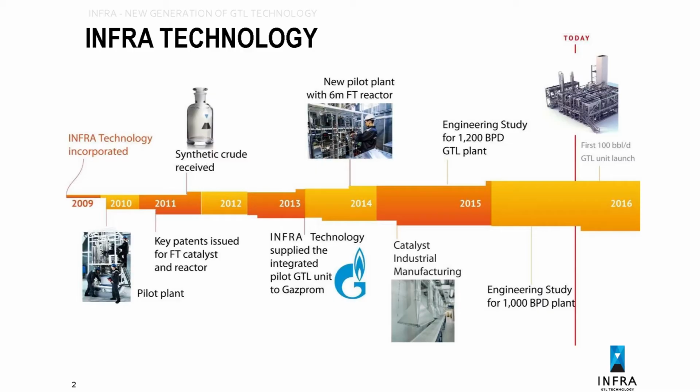We have built 2 generations of pilot plants. Our first pilot plant was built in 2010. It was a full cycle plant from natural gas to the end product. We sold it to Gazprom in 2013 and built a second generation pilot plant, which is also full cycle and which allows us to test Fischer-Tropsch reactors up to 6 meters or 18 feet in height.